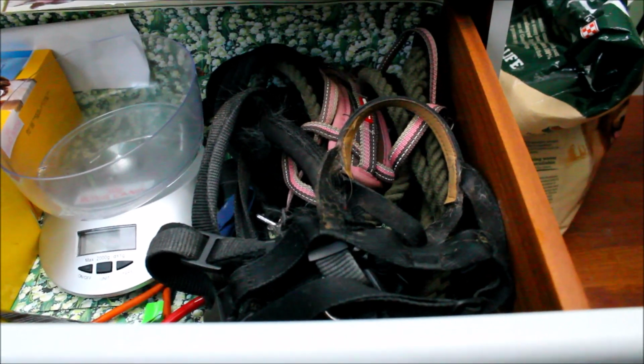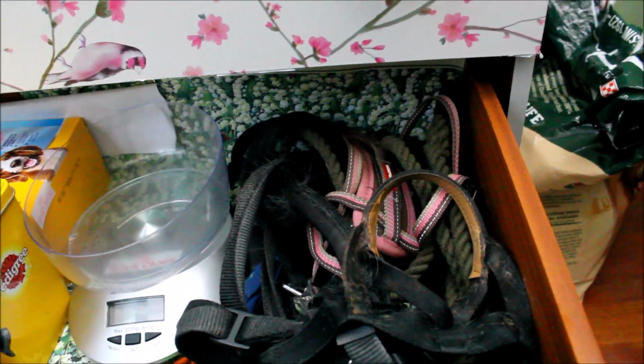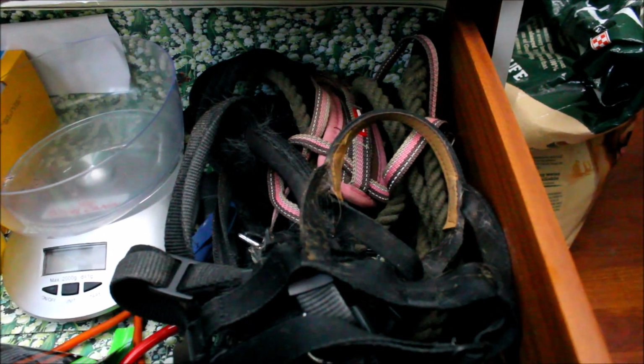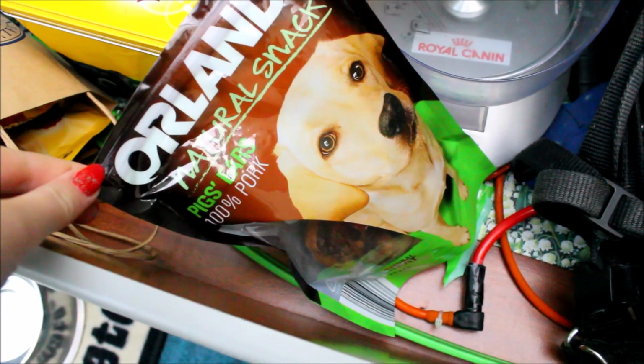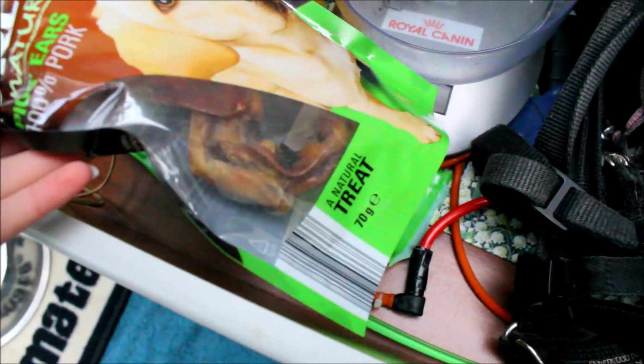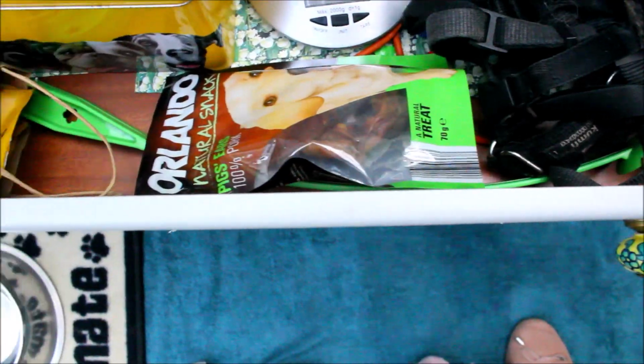Here we have all her body straps, her leads, her collars, everything needed for a walk or a harness or strapping her into the car, literally everything. Some that she's even grown out of, like the pink one. We have some treats here that she got for Christmas. These are pig's ears, and it's actually disgusting. They literally are ears. We have a ball thrower here for walks.